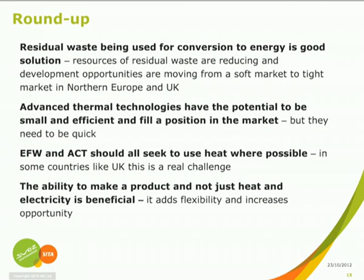So in roundup, residual waste being used for conversion to energy is a good solution. It's good for all the countries, wherever you are. ACTs have the potential to be small, efficient, and fill a hole in the market. But they need to be quick, certainly in markets like ours, where build-out is quite rapid. We should all be seeking to make heat, because that makes best use of the energy embedded in the material. And also they need the ability to make a product, not just heat and electricity. We want to add flexibility to the system. So that's me done. Thank you very much.